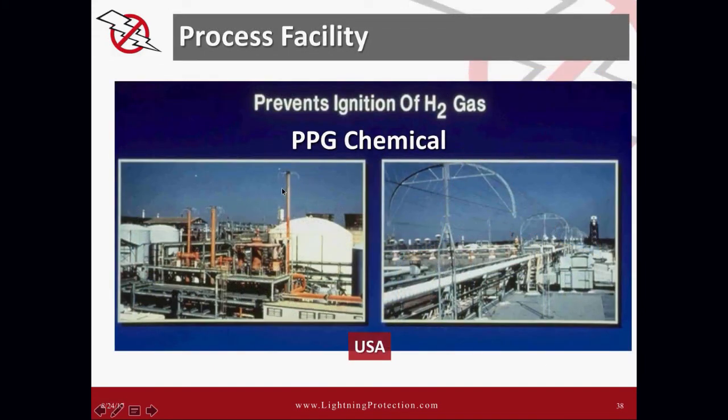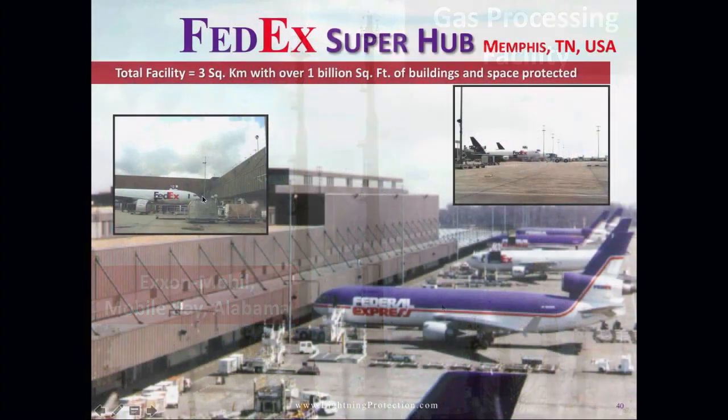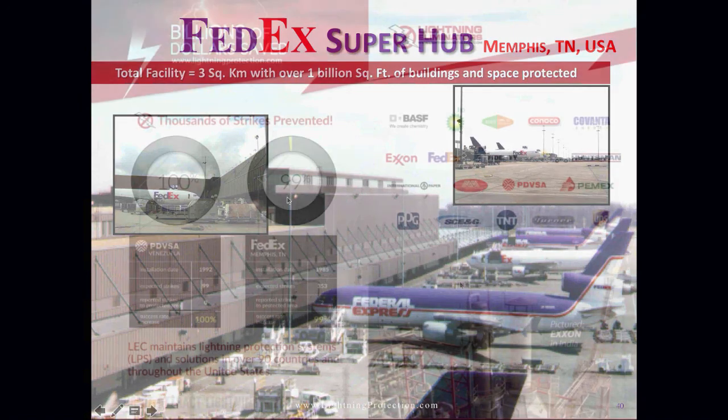You can put them on chemical plants, refineries, paper mills, power plants. ExxonMobil, here we have them on the process towers. You can see them on these little vent stacks, also on those process towers. Each one of those little arrays has thousands of points on them. One of our biggest customers, FedEx. We're protecting well over 2 square kilometers, approaching 3 square kilometers with our technology. We have 200 plus aircraft gates protected with this technology.